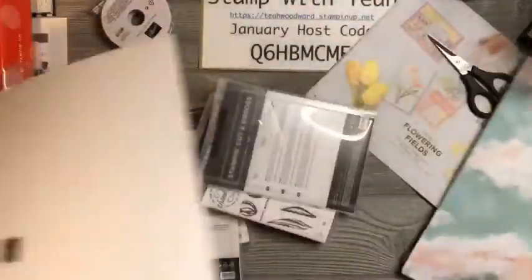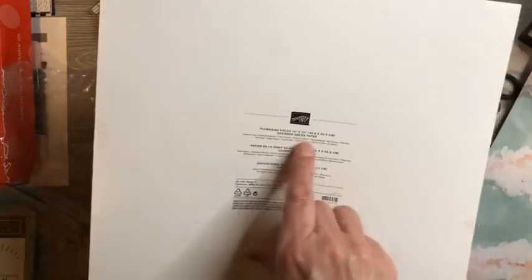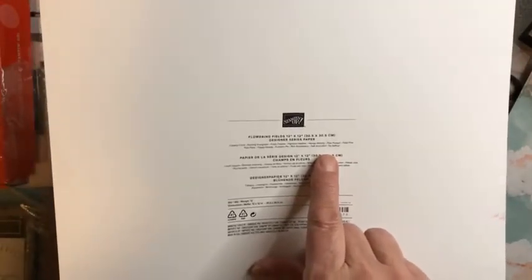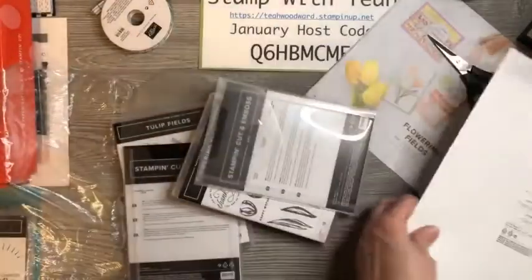And I can actually tell you quickly. If you ever want to know what colors you need to match your DSPs back to, the card that comes with your designer series paper has the colors listed right here under the name of the paper. So in the case of this paper, it's Calypso Coral, Evening Evergreen, Fresh Freesia, Highland Heather, Mango Melody, Pear Pizzazz, Petal Pink, Pool Party, Poppy Parade, Pumpkin Pie, Rich Raspberry, Soft Succulent, and So Saffron. So that's quite a palette to work with.